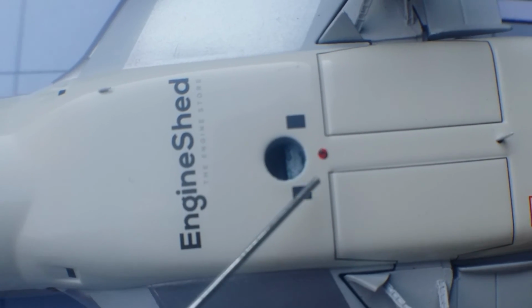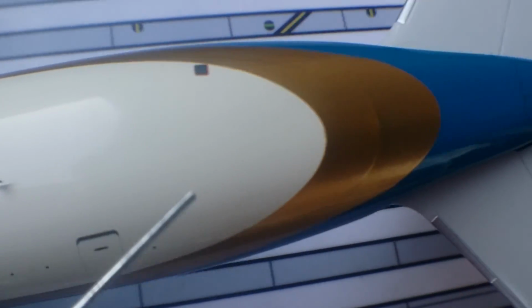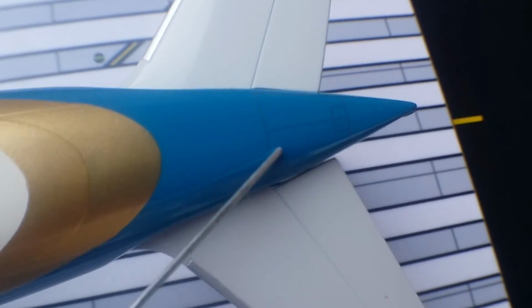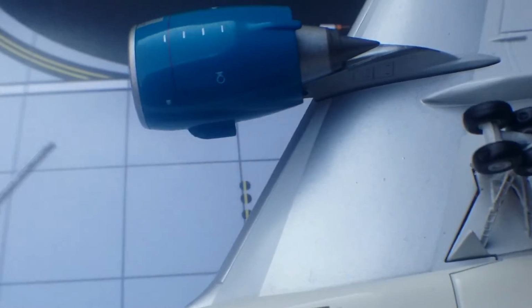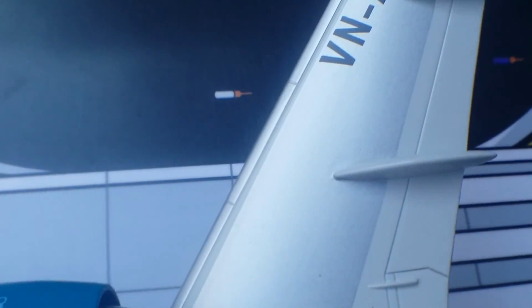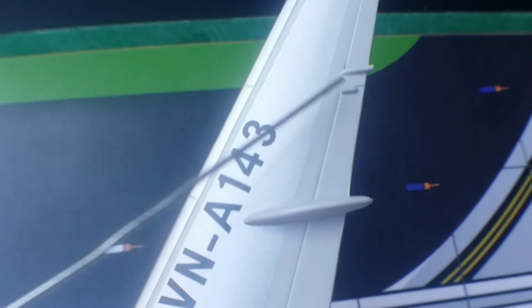The hole where the stand goes in at. The anti-collision beacon light. An antenna there. 2 more right there. And the APU housing right there, folks. And then there's the gears right there. They do tilt. Then we go over here. See the registration number there. And then there's the fuel dump valve right there, folks. Same on this side as well.